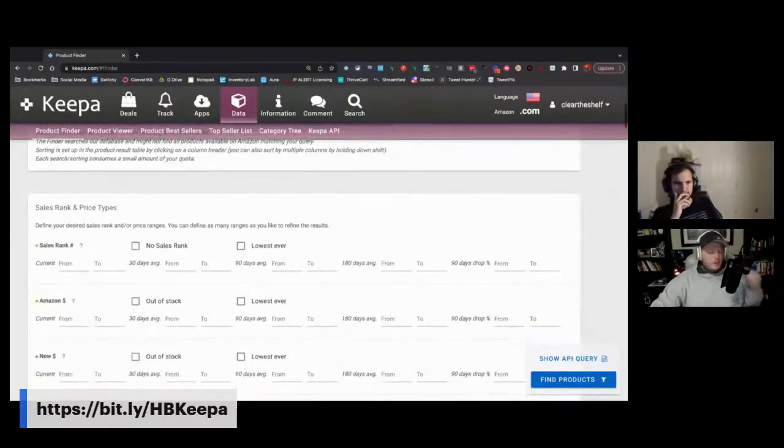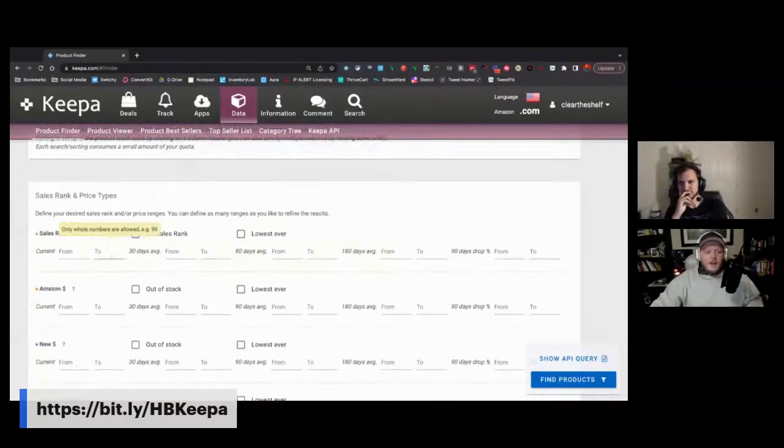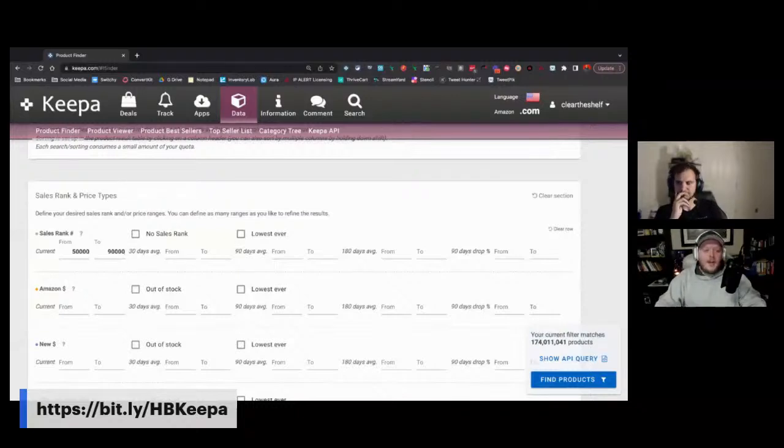So here's what we're going to do. Nate's range is pretty large, 5,000 to 150,000. So I'm going to go a little bit in the middle, and I'm going to say that I like to sell things in the grocery category, let's say from 50,000 to, we'll go 90,000. Okay, that should give us plenty of product.